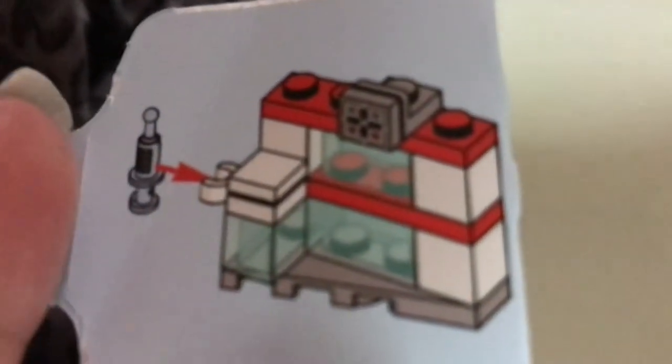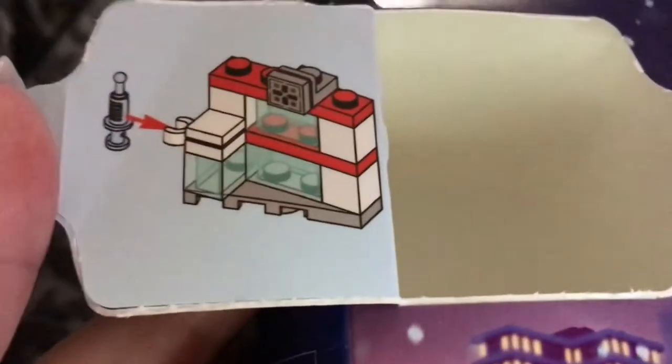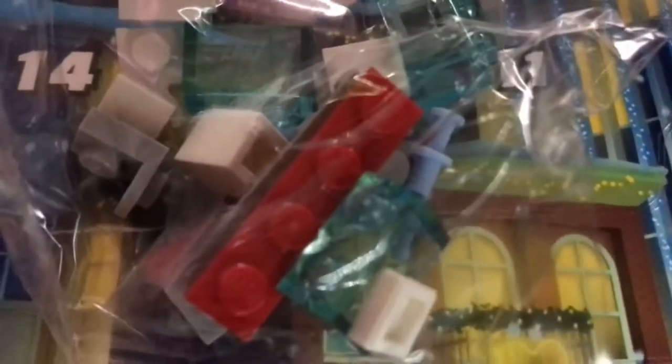I know. Let's see. What is it? Oh, boy. This one's going to take a while. Oh, it's a fire station. Oh, no, a hospital. Or a fire station. No, definitely a hospital. That's a syringe. It's a hospital. Okay. We're going to put this together. Might take a little bit, and we'll show you when it's done.